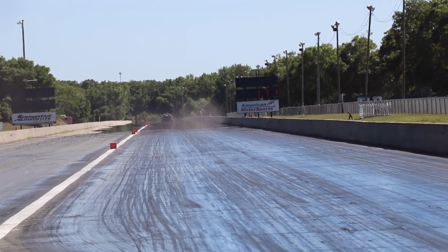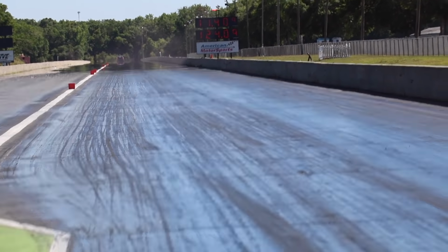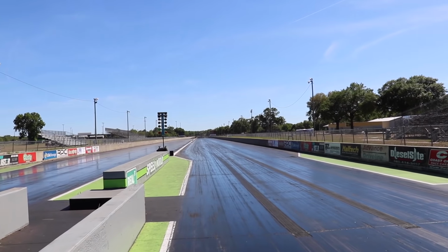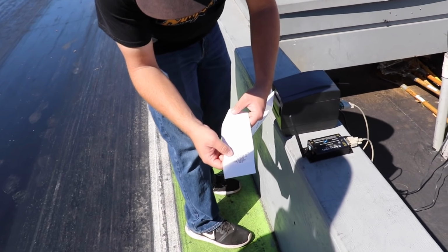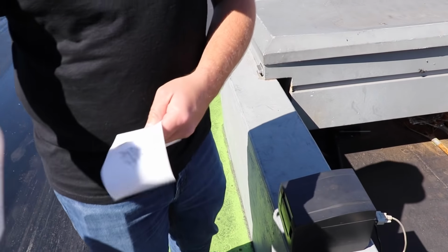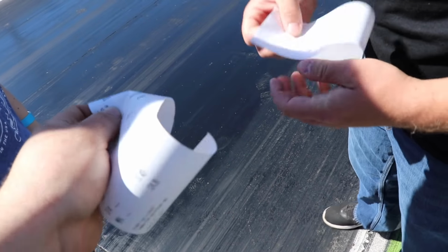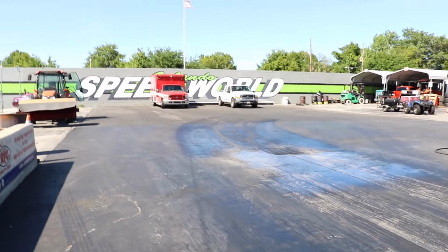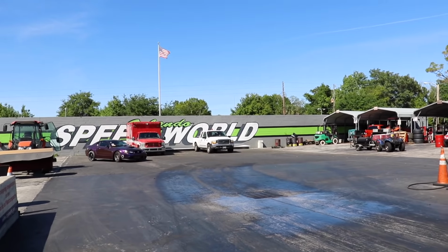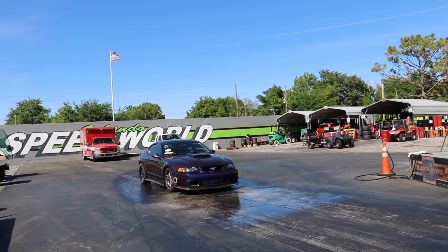I drive it better. What is it? 11.40, 124. 124, not bad. That was aggressive. Yeah. I don't know whose pass this is. Oh, wait, that's the one that just printed. Yeah. All right, let's see what it is. No, this one. This one? They're both it. 11.409 at 124. What was it? 11 what? Okay. Yeah. 124. All right. Mr. Whitaker, pass number 2.